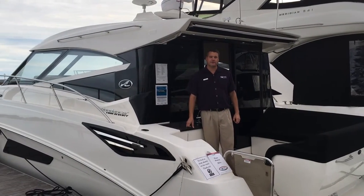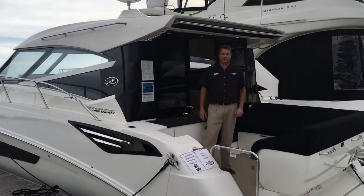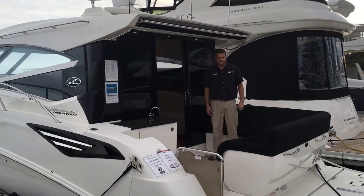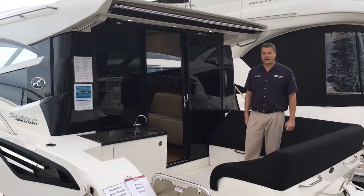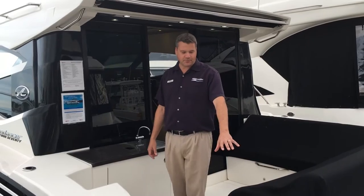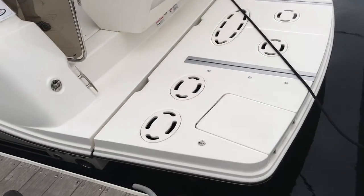I'd like to welcome you aboard the 2015 Sea Ray 47 Sundancer. Some of the new features they've done to this 47 Sundancer with a new design this year is they've given us a sliding glass door and a closed salon, a very large spacious cockpit in the back, ample swim platform that's dock level height to be able to step onto the boat.